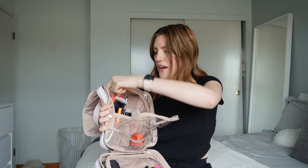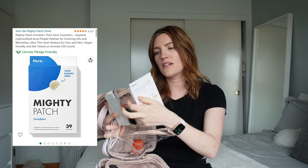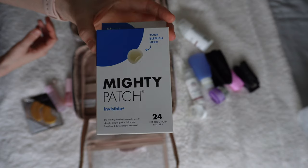In here too, I've added these acne patches. I've been breaking out so bad recently. I purchased this Mighty Patch from Amazon. I've been seeing this brand everywhere. I've used it before and I'm in love with it. I feel like it really works for me, so I tend to bring just like a pack of it, just in case.